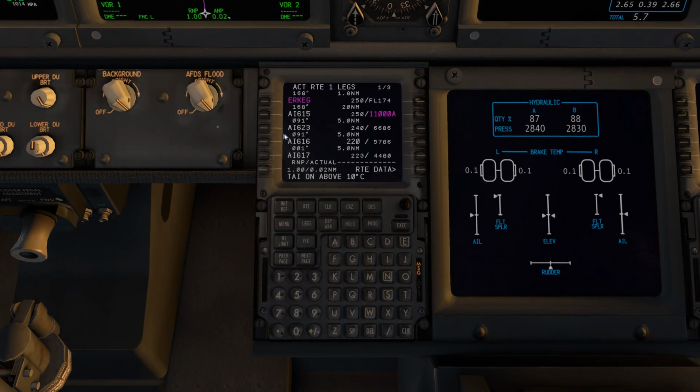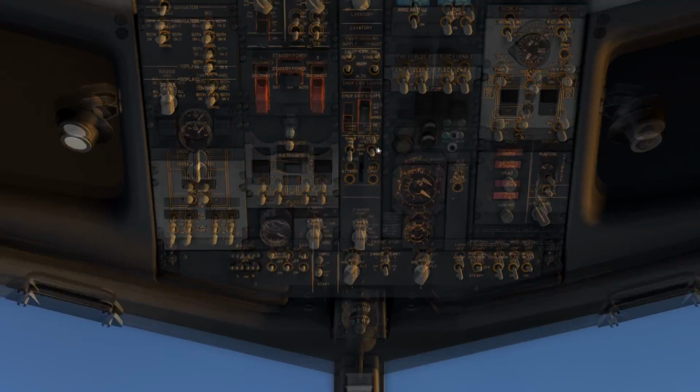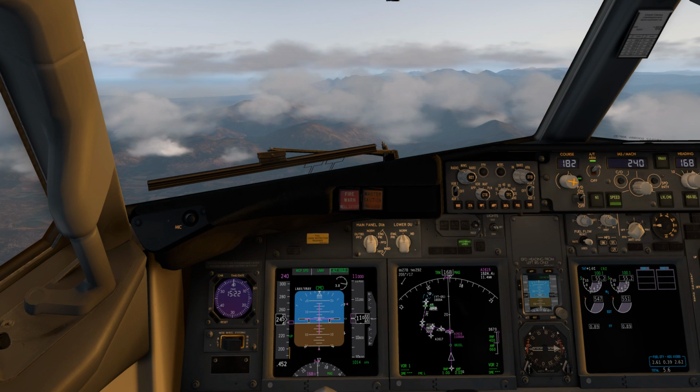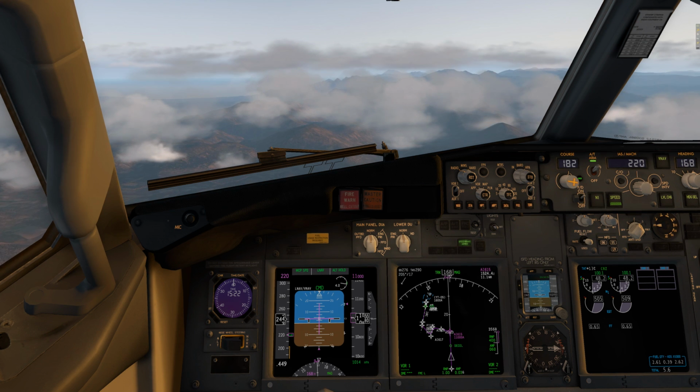As we start coming down 11,006, so we'll turn off our anti-ice now. Okay, so currently at 11,000 feet now. So what I'm going to do is I'm going to slow the aircraft to its flaps up speed.